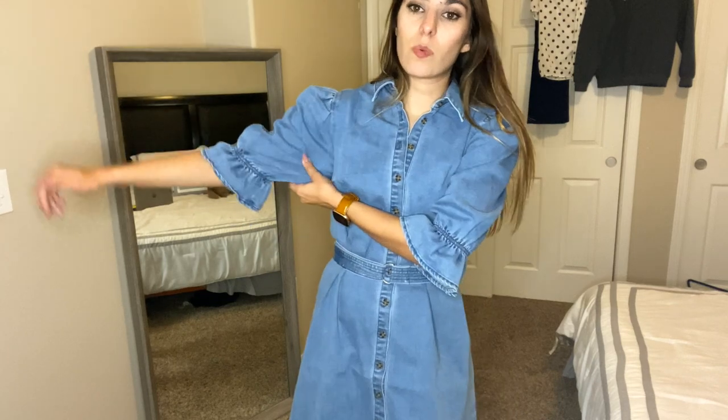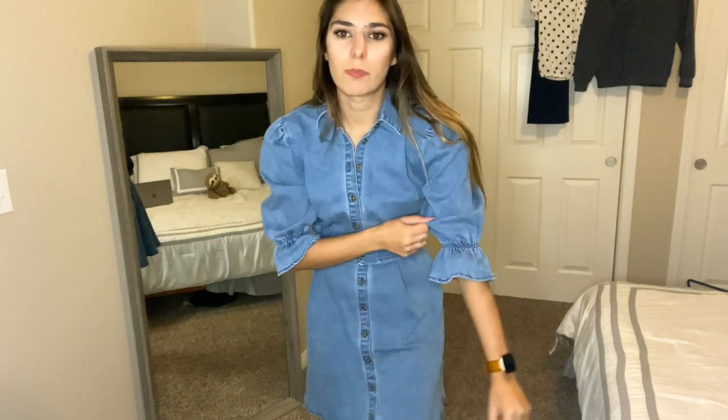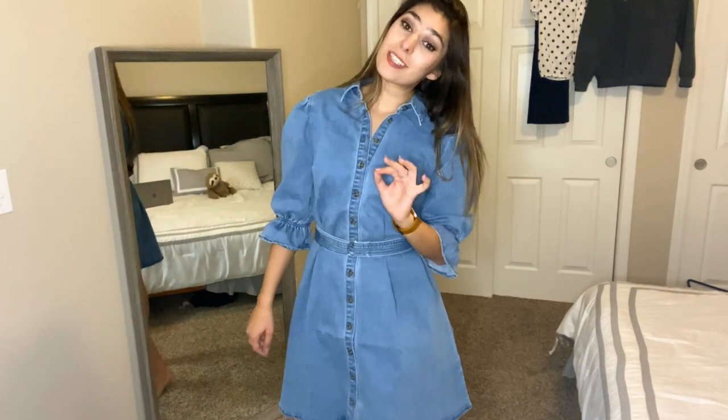It's too late for me to return it, so I'm hoping that my mother can work some magic and just take some of this off or in. I don't care, even if it looks botched, because I can at least throw a sweater over it. This is too big for me to throw a sweater over. So anyway, this dress is from New York & Company. It was originally $80, but I got it on sale 50% off for $40.